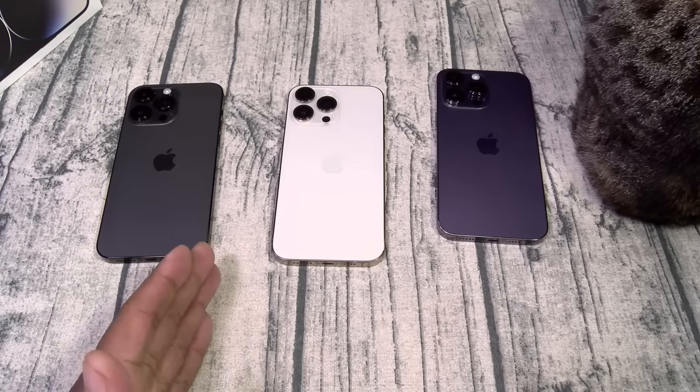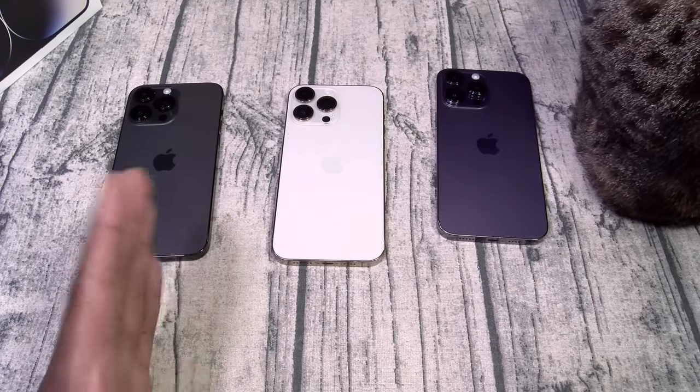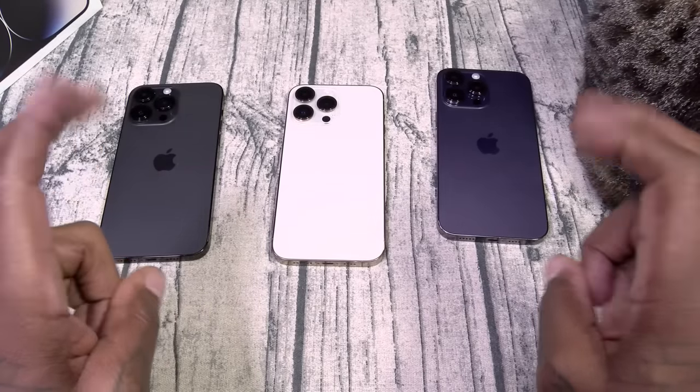Now, here's something I don't like about this phone. No fast charge. Now, 27-watt charging, okay, that is kind of fast. That is kind of, air quotes, fast.